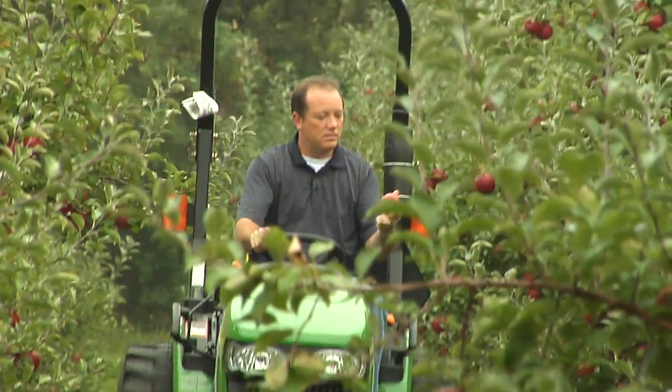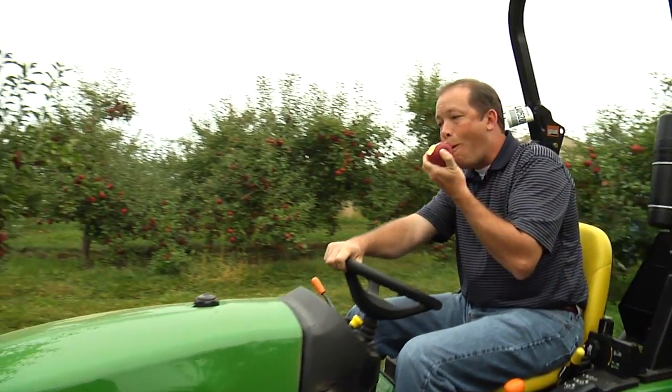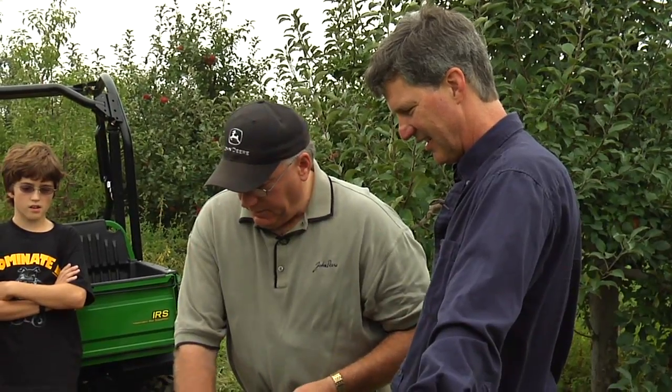While I was spending some quality time up on that 2520, I got to thinking that maybe Wescott Orchards could use an upgrade. Good thing SEMA equipment's close by. The nice thing about this tractor and deck, this is a drive-on, drive-off deck. Yep. You simply unhook 4 pins, unhook your PTO, and there's a ramp here that you can back on and off with. You literally go right over it.